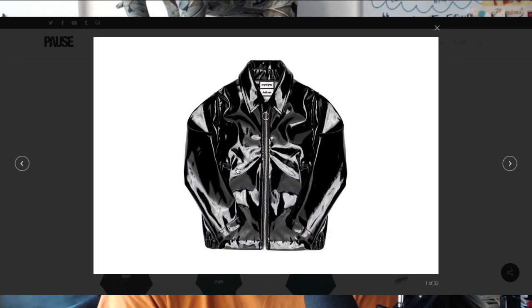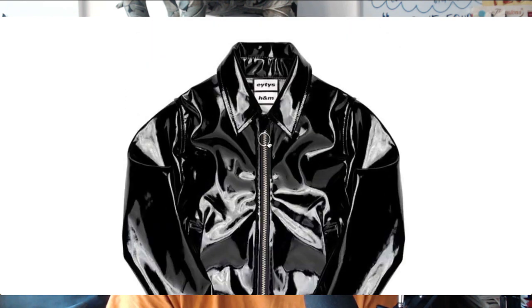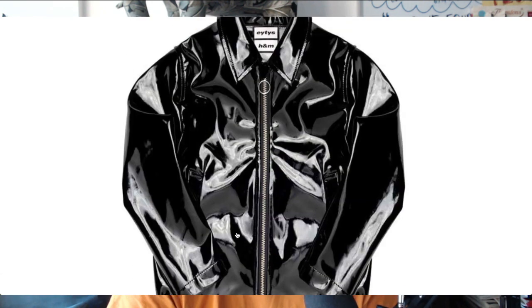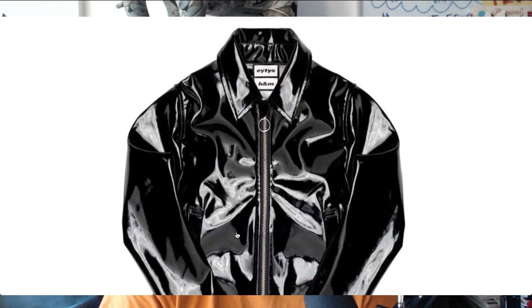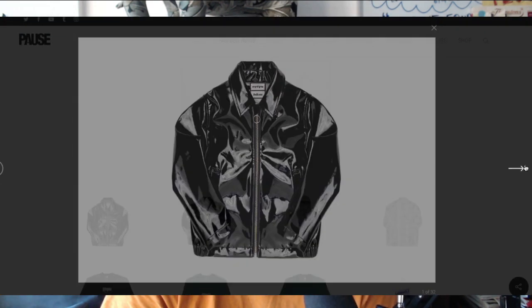So yeah, this jacket is so cool. It's sort of like a PVC coach jacket, I'm assuming, right? It looks like a coach jacket, but it's a little bit elasticated at the bottom, which coach jackets usually are not. And then it's got a little bit of a ring pull for the zip, going on those kind of BDSM vibes. I love it, man. I think it looks cool as hell.